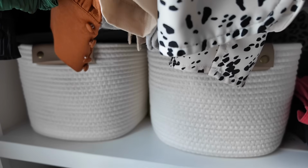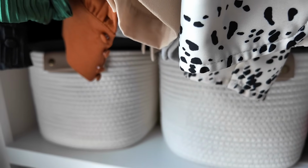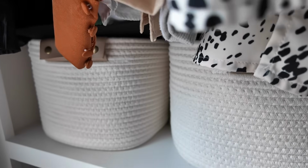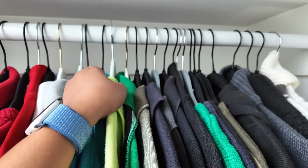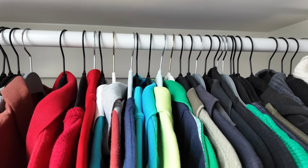And if you haven't seen my closet organization video yet, go ahead and check that out. I shared tons of tips in that video about how to maximize space and reduce clutter.